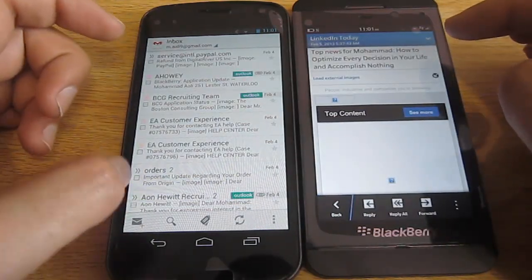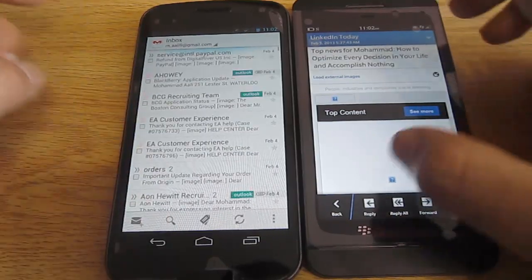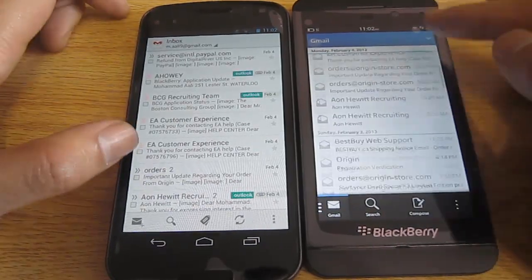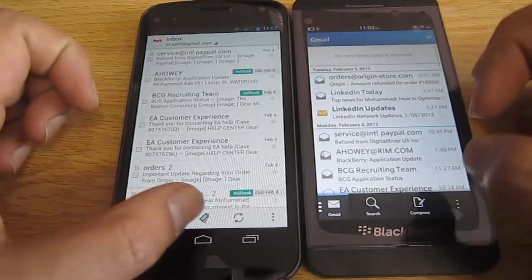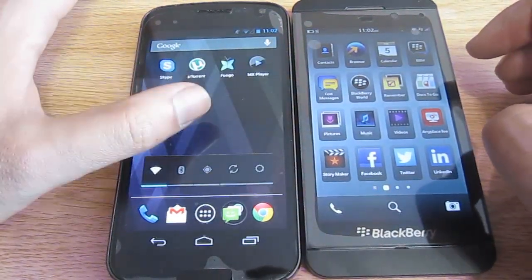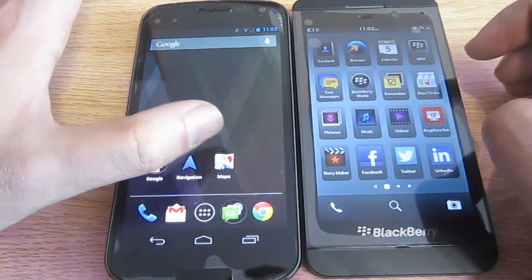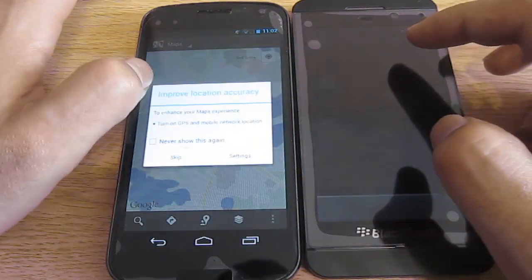As for the email experience, it's okay on the Z10. I'm a heavy Gmail user, so I actually prefer email on the Android phones, but that's me, personal preference. Overall, there's some UI elements on the Z10 that I like more than on the Galaxy Nexus.